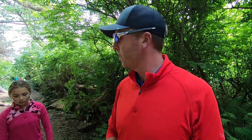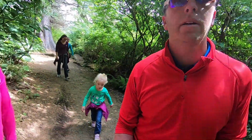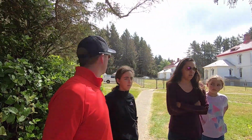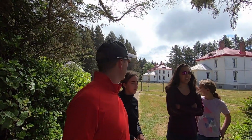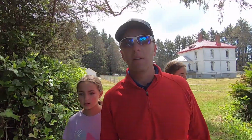Seems like a no-brainer. We've got the rest of the family back there a little ways. Here they come. Are you tired? Yeah. Okay. We're at the North Head Lighthouse. Trails, residences, and gift shops remain open. They have some other little historical buildings here, but this path takes us right to the lighthouse. You can see it. It's a much shorter hike, a quarter mile.